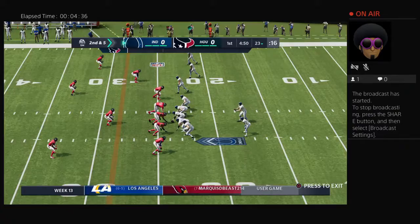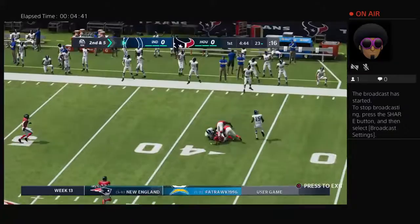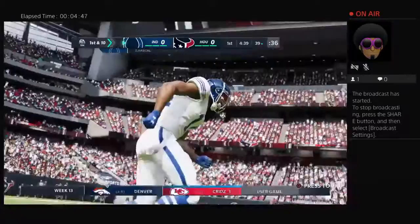Brings up 2nd down. From the gun, Rivers. He's got his target. That's Zach Pascal. And he gets this one just shy of the 40. They'll mark him down at the 39. 15 yards on the play.